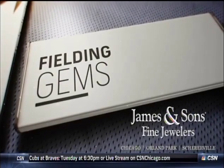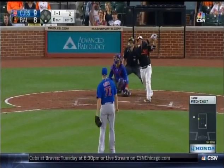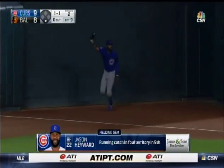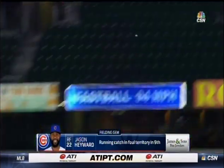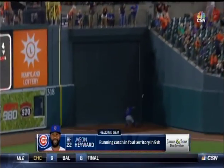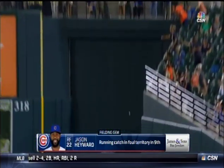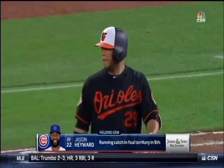All right, time for our James & Sons Fine Jewelers Fielding Gem, and we give it to Jason Hayward in the 9th inning with absolute robbery. You don't even see him making that play. I mean, there's that little cutout there. Like Wellington Castillo, the ex-Cubs, looking around like, what? He caught that? I mean, that's in the stands. What? That catch was sensational. And that was the first out of the 9th inning by the Gold Glove right fielder of the Chicago Cubs.